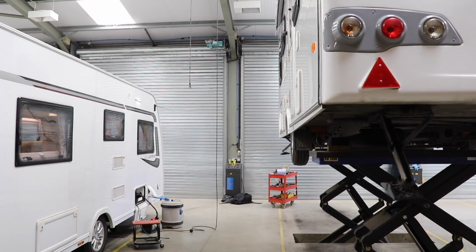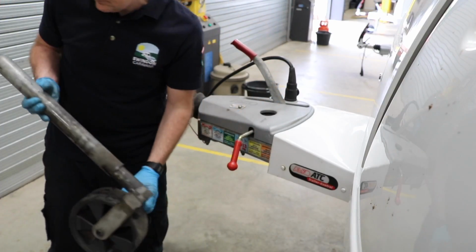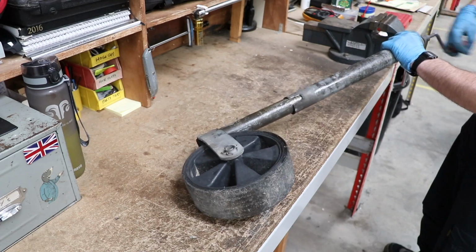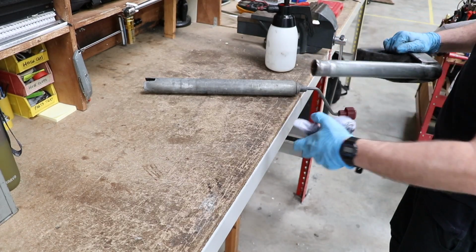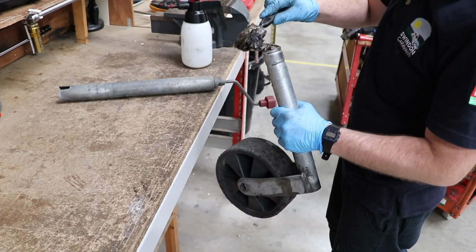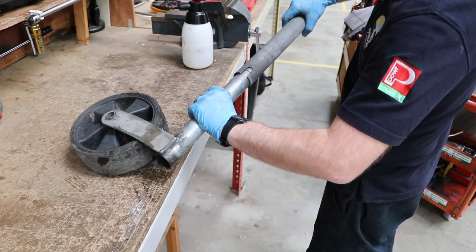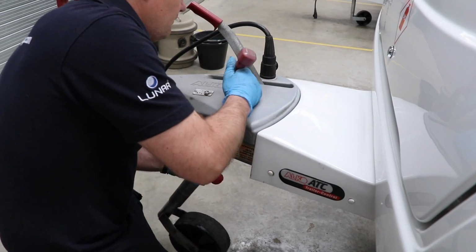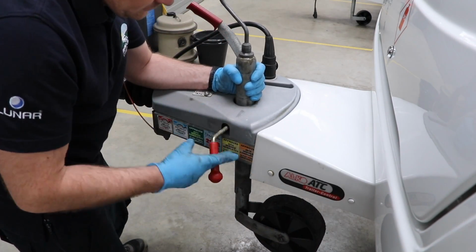Now lowering the caravan gives us an opportunity to look at the hitch. The jockey wheel is removed, the hitch handle is cleaned and inspected, and the jockey wheel is actually disassembled completely. As you can see here, it's a bit of a running theme, but everything is stripped down, cleaned up and re-lubricated. In this case, we're using some fairly thick grease to ensure that the jockey wheel will remain in good working order. Once it's reassembled, it's time to fit it back onto the caravan and check that everything is working correctly and lining it up nice and neatly.